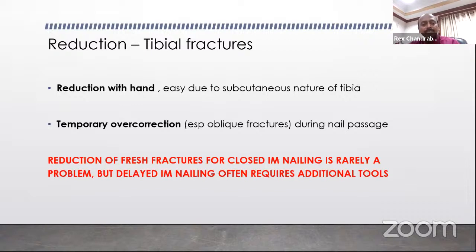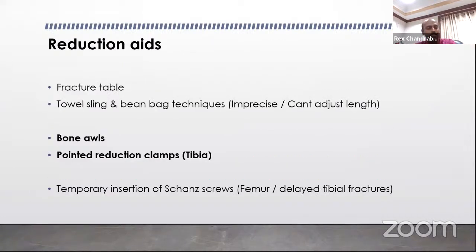Reducing a tibial fracture, you can use the direct push-pull technique. So with direct manipulation with the hand, you can reduce the fracture. And also you can distract by over-correcting the oblique fracture. So reduction of fresh fractures for closed intramedullary nailing is easy. But in a delayed case, you may need to use special tools or traction kits.